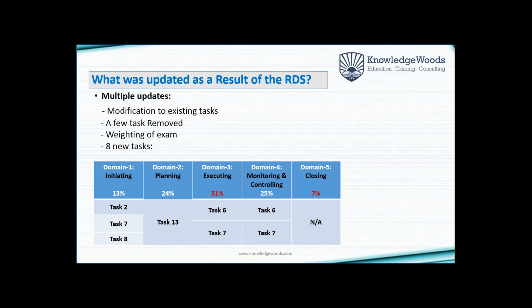So now you can expect a few more questions from executing and fewer questions from closing. Again, the reason being the survey has identified that a project manager's involvement at the execution stage is more and more important, to ensure that the deliverables are created as per the specifications, stakeholders are engaged properly, procurements are done properly, and you meet the specifications as per the requirements. So that's why executing has been increased and closing has been reduced a little.